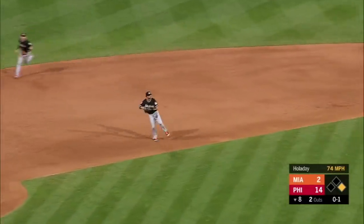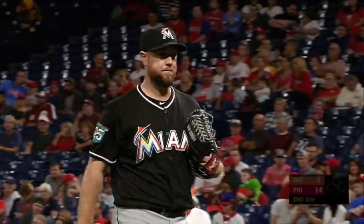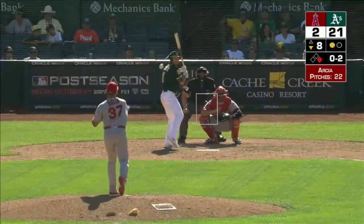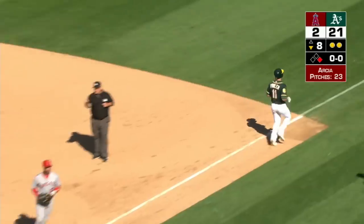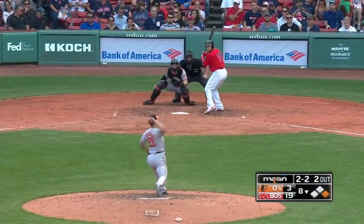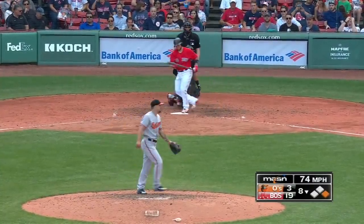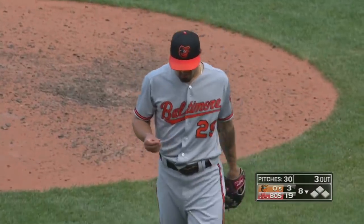Holiday working quickly, and gets Anderson to ground out. Oh, the front office didn't write the script to Moneyball. That one on the ground, little shovel, and Cowart turns it. And how about Arcia? Much better at that inning. I think you maybe have one or more choices in there. Finally, you get in on the strikeout for Peterson.